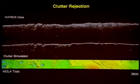Okay, now I didn't talk about this up to now, but a major problem that we deal with in processing and interpreting the MARSIS subsurface data is something called clutter. And what we do is we need to reject the clutter because the clutter is a kind of noise that can confuse us. So here again is a MARSIS radargram, and here is a model of the radargram that we would expect to see if there was no contribution from the subsurface.